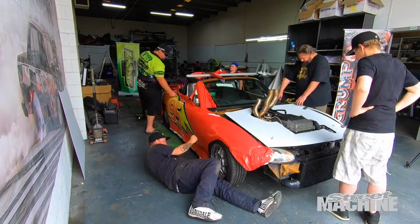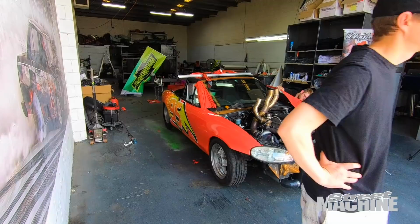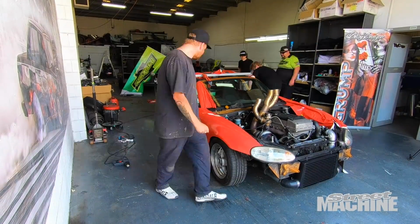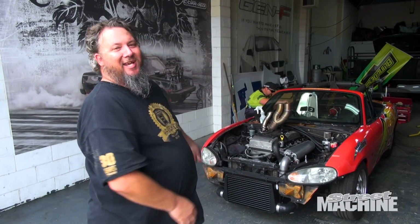We're down here at Bling Designs, giving the Mazda a whole new look, and it's just 2 days before we leave to Summernats. The last time we went to Summernats was 2 years ago, and we gave the car a new look then with our Australia flag design. We decided to spice things up with a bit of Lightning McQueen, which the kids will love, and that's what we love.